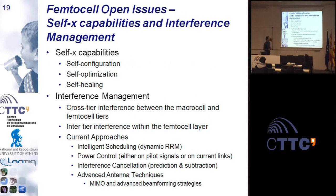I'm sure you have already discussed self-X capabilities and interference management. I would only like to point out that apart from the cross-tier interference between the different tiers, the macrocell and the femtocell tier, another challenge is the inter-tier interference within the femtocell tier itself.